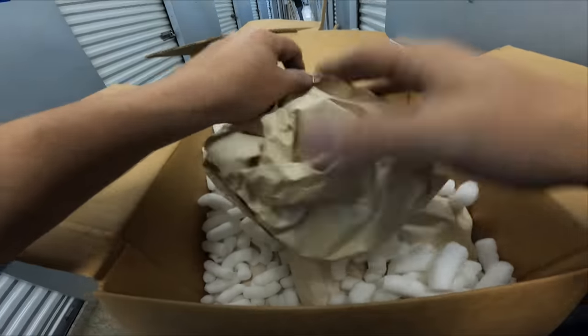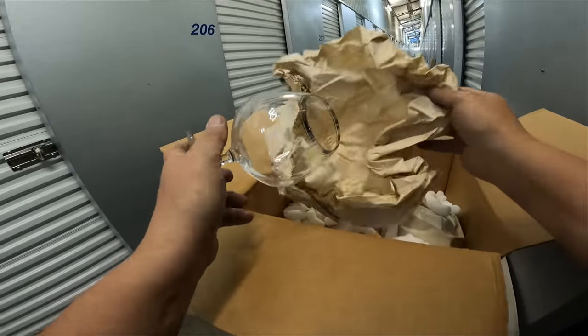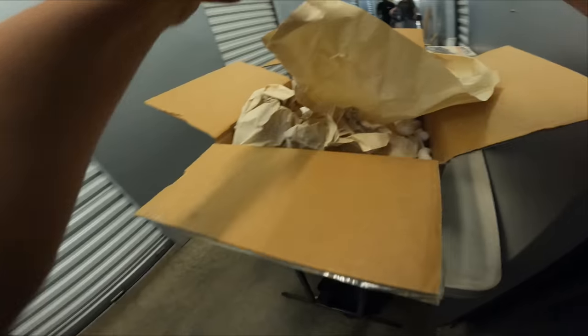Glassware. Oh, this is kind of nice. Huh? This actually looks kind of nice. That looks nice. Is that a vase or a glass? Hmm.